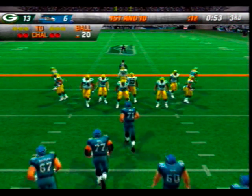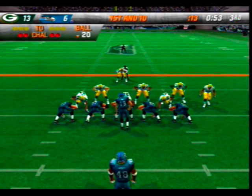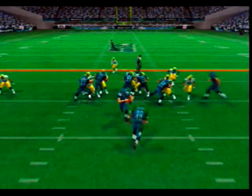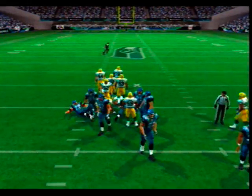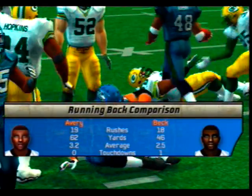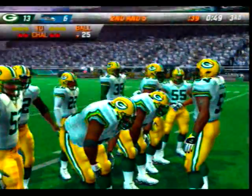It's first and 10. Start the drive at the 20-yard line. First and 10. Avery, the lone setback. Hand off to the tailback. Lane is there on the stop at the 25. Avery with a nice burst through the middle. 5-yard pickup.